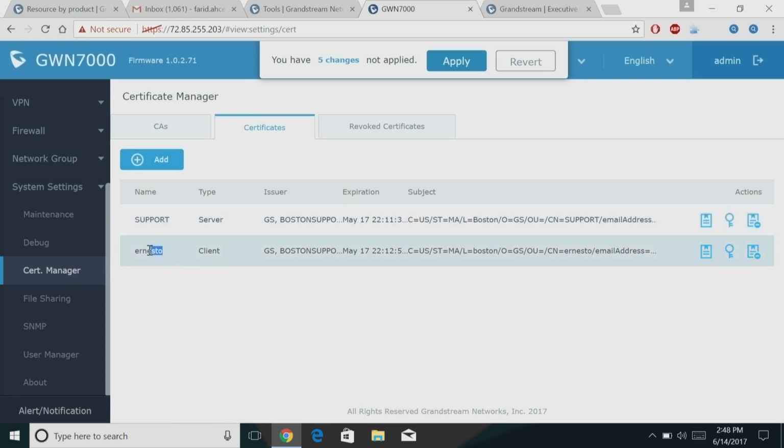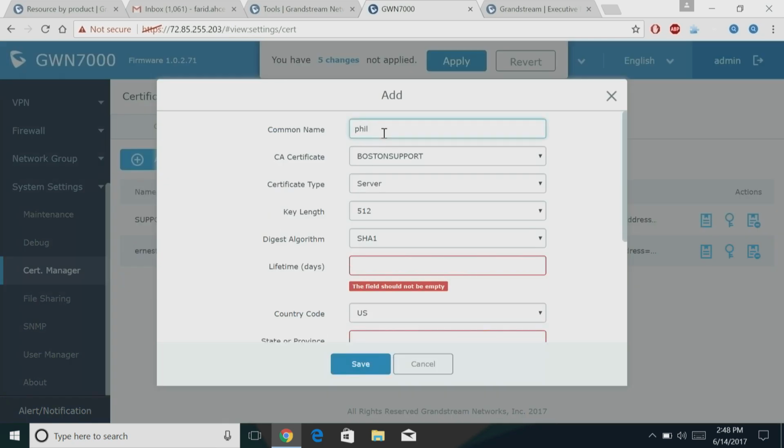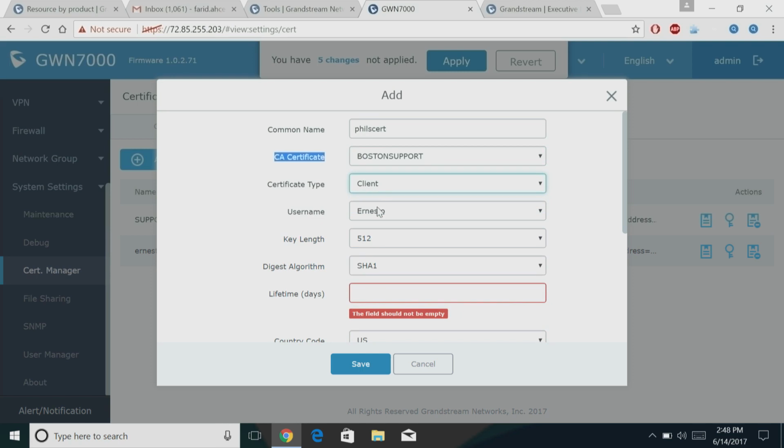So go back to certificates. Now I can do the same thing for Phil, same thing I did for Ernesto. Let's create our new Phil certificate. Not sure if it takes apostrophes. Phil cert. I can just delete it. And the CA is still the same. I use the certificate authority that I created, and I called it Boston Support. Now I'm creating a client certificate for Phil, not Ernesto. Ernesto has already one. I already sent this to Ernesto, and he has his certificates to connect his phone to the server. Now I do the same thing for Phil.